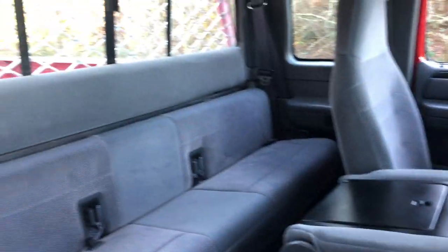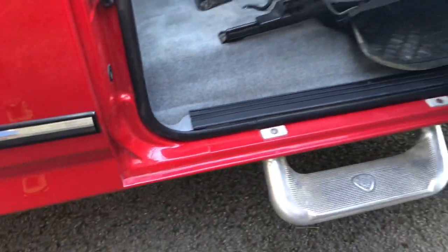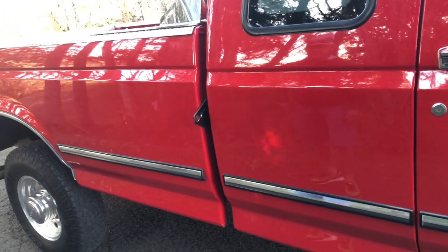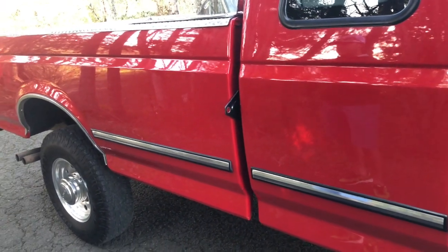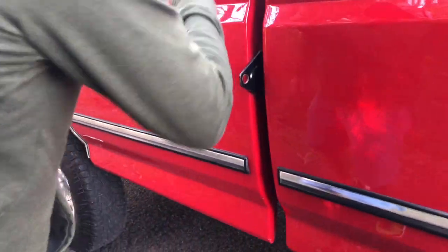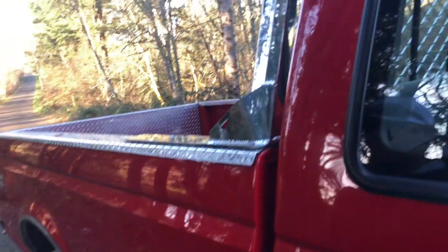I didn't do really any detail on this truck. I did a quick wash on it. I'm sure if somebody wanted to go crazy on it and do a full detail and do the undercarriage and all that, they could. But like I'd said, this truck's about spotless.